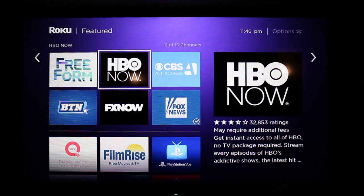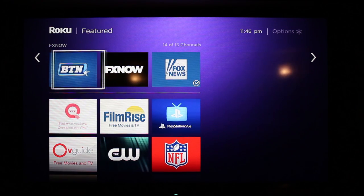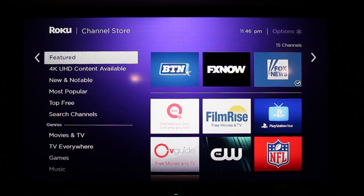HBO, if y'all have, let's say, cable somewhere else, at your home or wherever it is, you can use these channels here when you're on the go. You just put in your information for your account back home that you have with your cable, and then you'll be able to stream your video right here and watch all this stuff. There's so much you can do with these Rokus. They're so cool.